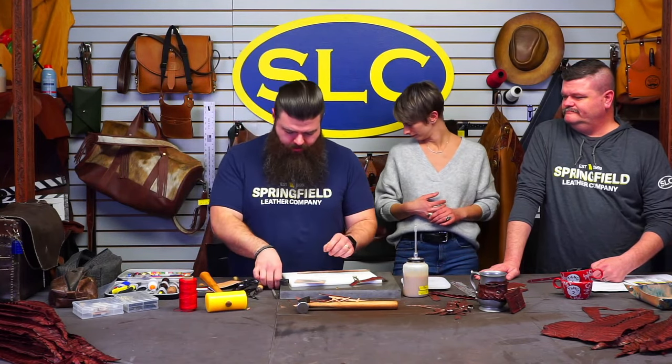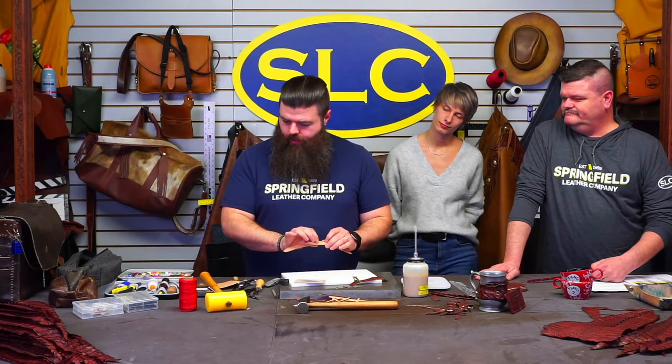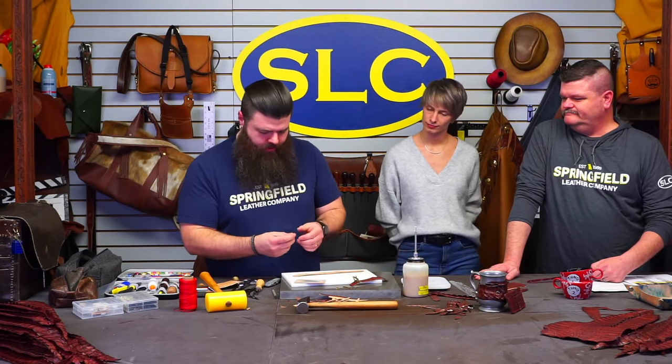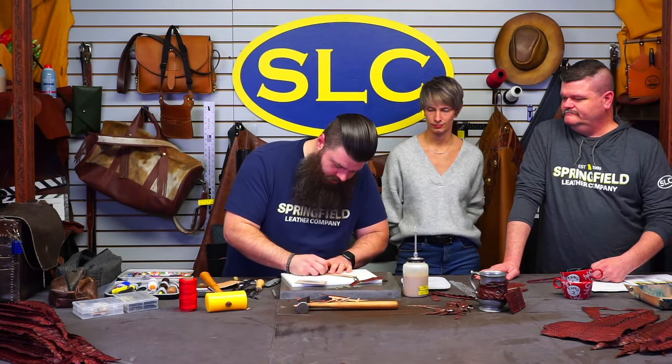I'm going to go a little bit further with this one because it is thicker in the center. And I'm going to sand it just a little bit, and then I'm going to come back and groove it. Again, this isn't something that you're going to see. This is all hidden within the center of the watch pin.